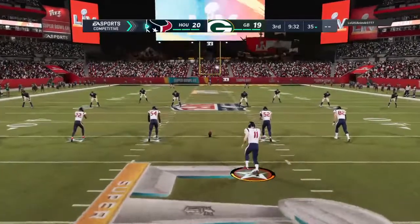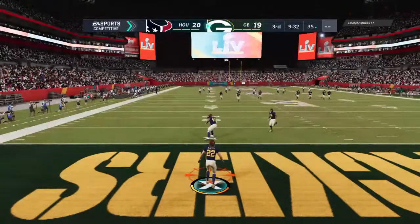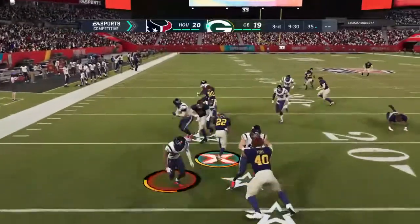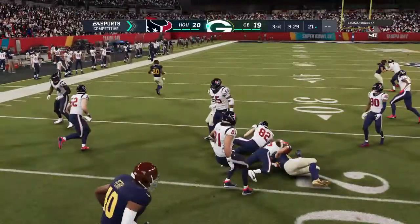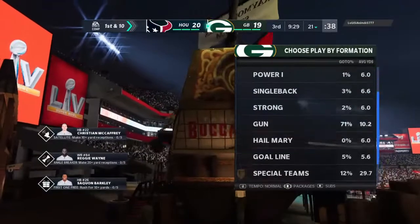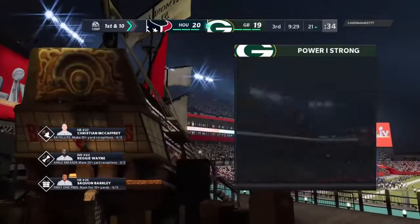Set now to kick this one away, and off it goes. Fields it in the middle of the end zone. And tackled at the 21-yard line, so a net negative there of 4 yards. Packers take over first and 10 at their own 21-yard line.